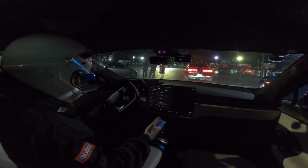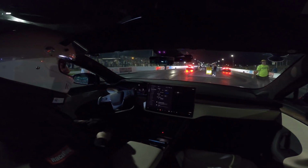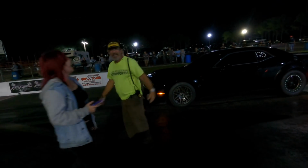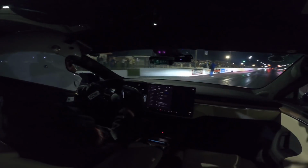All right, we've got an 8th mile race set up with the Hellcat Challenger, and to be honest, I wouldn't be surprised if he's got some nitrous going in that thing. We're racing just 8th mile. I'm going to go with Plaid Mode. I know he's going to be fast in the low 6s, but I don't think he's going to be a 6.10.